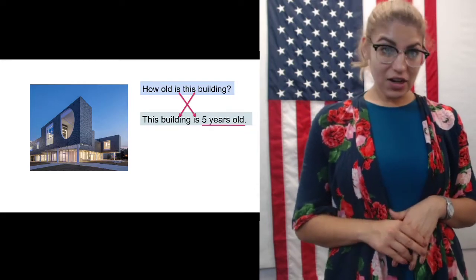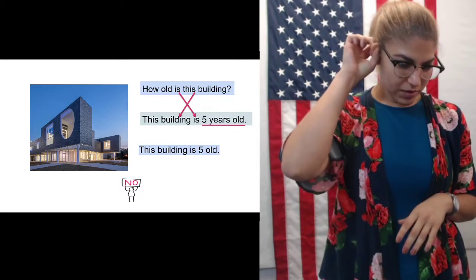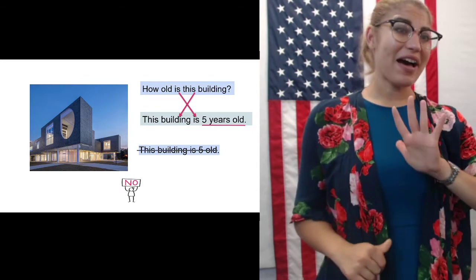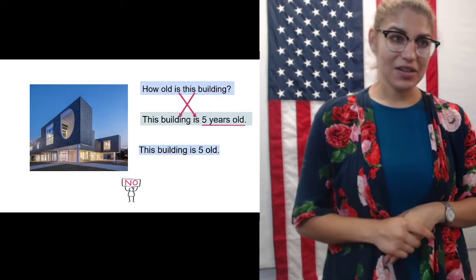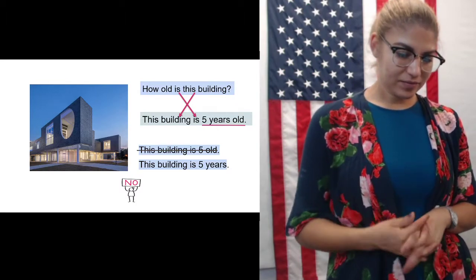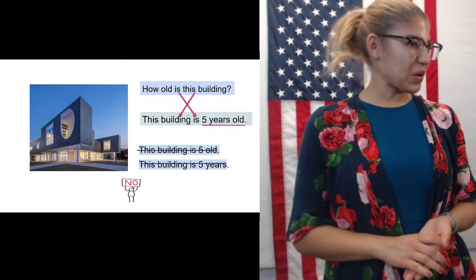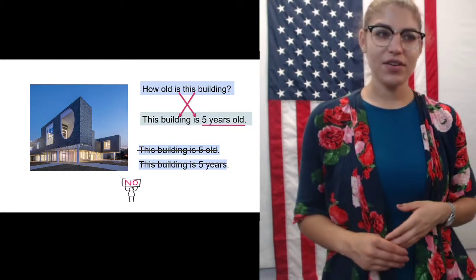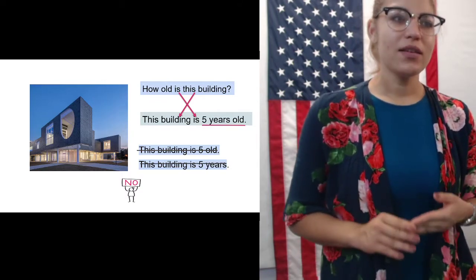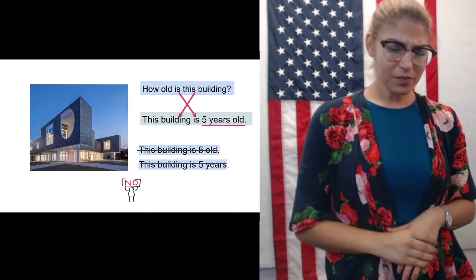One option that we cannot use is, this building is 5 old. We cannot say that. Only old? Mm-mm. Also, we cannot say this building is 5 years. We must use the combination. This building is 5 years old, or just 5. Nada más.